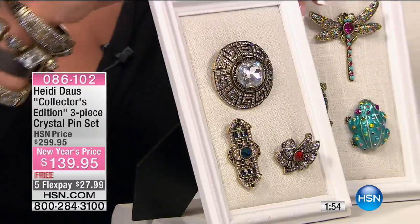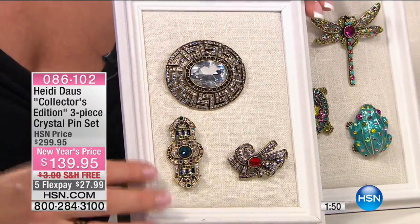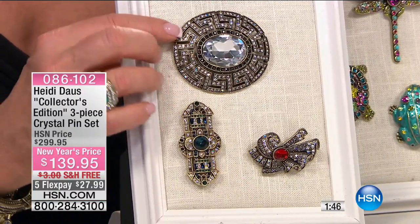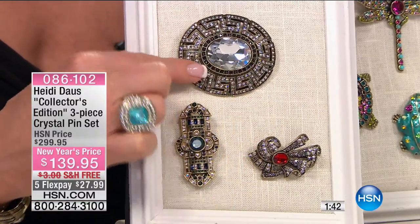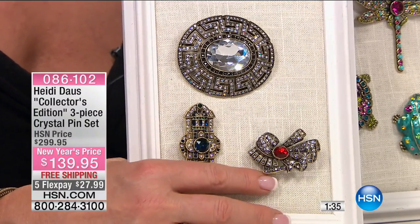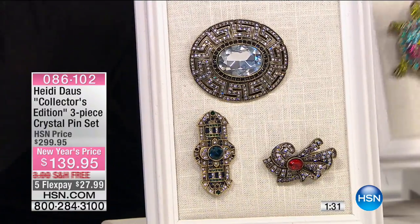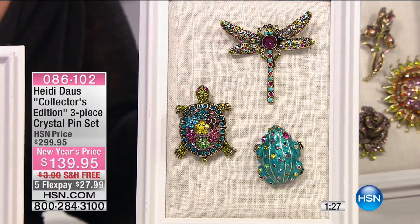Right here is this wonderful curated group of Art Deco pins, all three of these in the box for $139, girls. A bar pin, this fabulous, big, beautiful oval with that wonderful Greek key design going all the way around, and this spray, which is absolutely lovely with ruby ovals. You gotta just tell them which are which. This is the critter. These are the critters. The critters are fabulous.